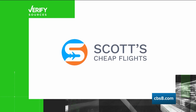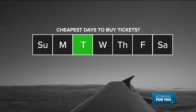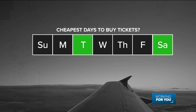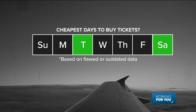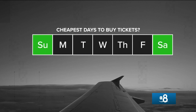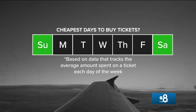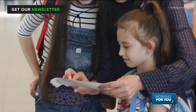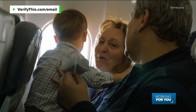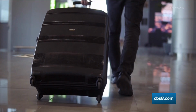Our sources are Scott's Cheap Flights, a study by cheapair.com, and Brett Snyder, president of Cranky Concierge Travel Assistance and a former airline pricing analyst. Some studies suggest Tuesday or Saturdays are the cheapest days to buy tickets, but all of our sources say they usually rely on flawed or outdated data. For example, some articles suggest that weekends are the cheapest days to buy. Snyder points out that's based on data that tracks the average amount spent on a ticket each day of the week. Families tend to buy their tickets on weekends and usually purchase less expensive tickets. Meanwhile, business travelers tend to buy their tickets during the week, and many are less price sensitive.